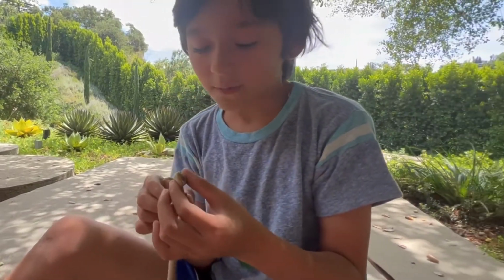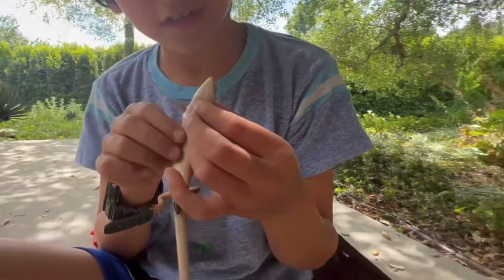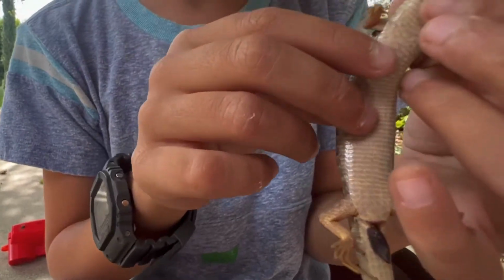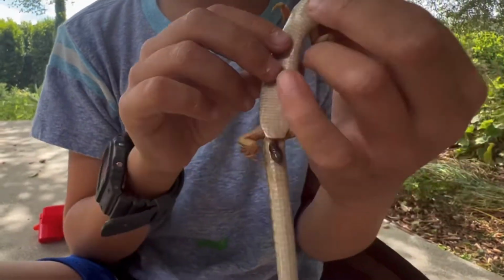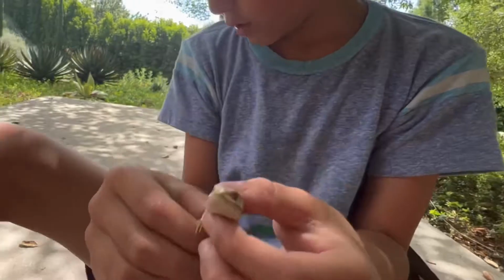The reason they get the name alligator lizard is because they look like an actual alligator. Just look at that. They have little sticky feet. They have little claws on their hands. Literally, his stomach looks like actual alligator skin. I can actually feel those claws gripping into my finger. Look, it's fine.